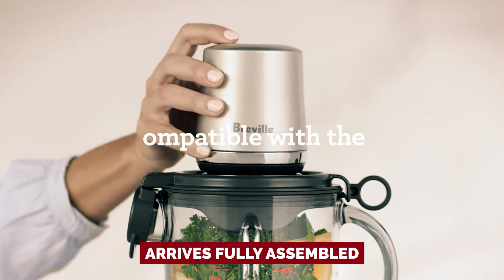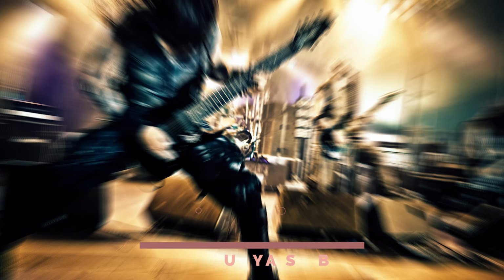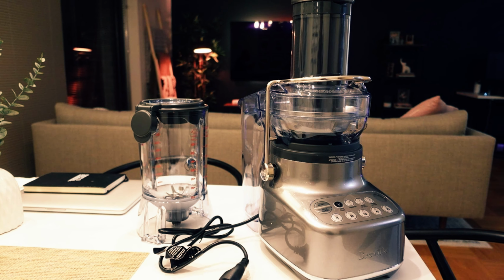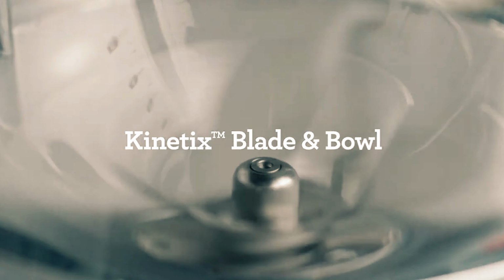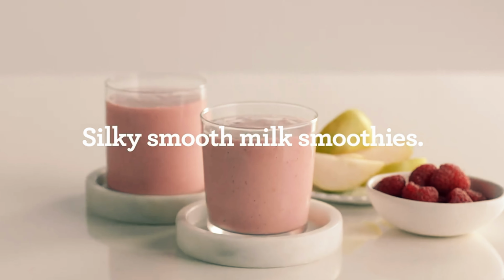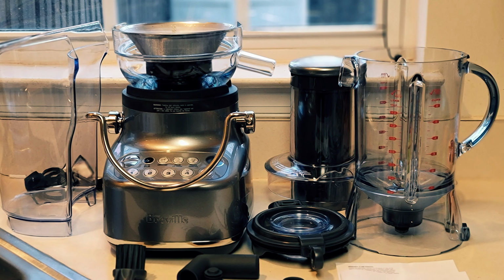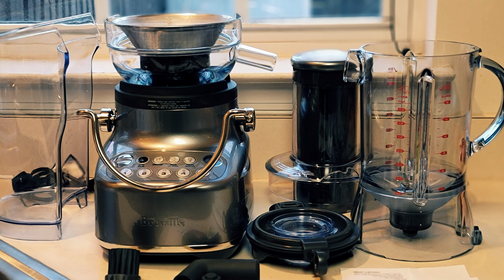And did we mention it arrives fully assembled, ready to rock your juicing world from the get-go? Skip the frustration of DIY assembly and jump straight into juicing bliss. Say goodbye to bland store-bought drinks and hello to the vibrant flavors of your own creations. Go ahead, treat yourself. Your taste buds will thank you.